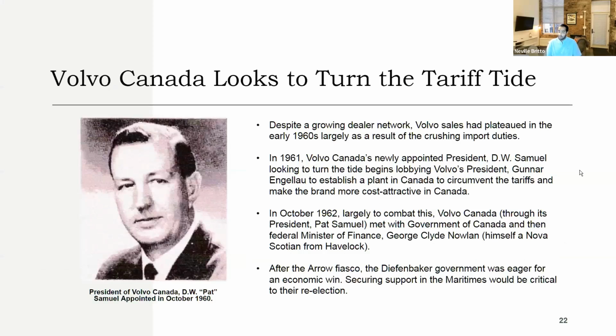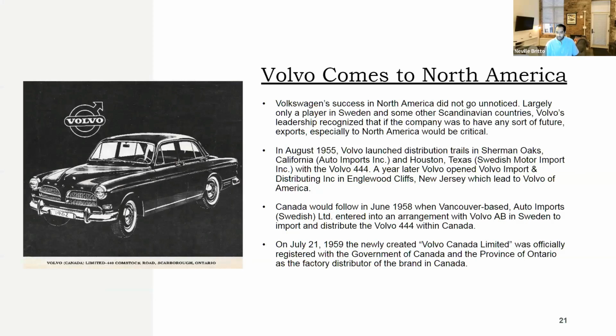In June of '58, Volvo struck a deal with the Government of Canada and an importer in Vancouver, and basically created Auto Imports. And on July 21st of 1959, Volvo Canada Limited was registered with the province of Ontario and the Government of Canada as the official distributor. Next slide, please.